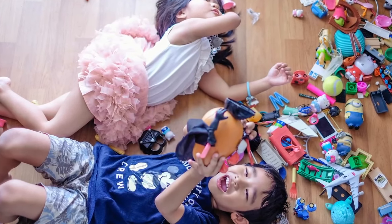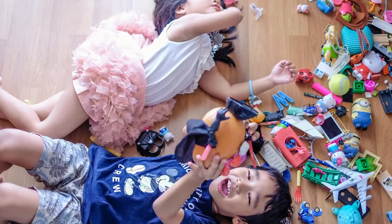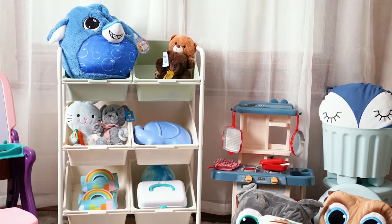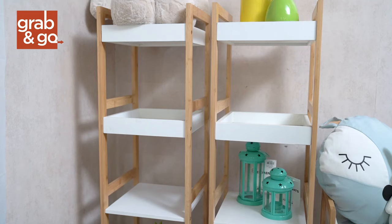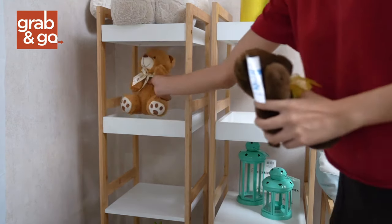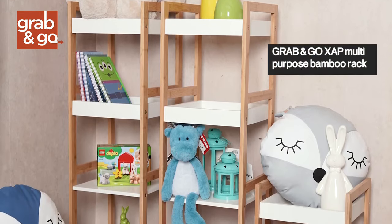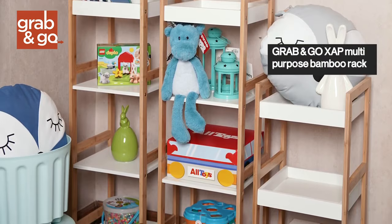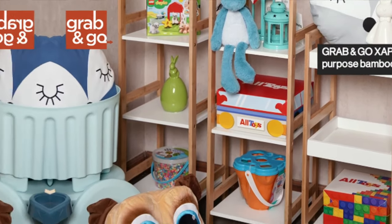If your kids' room resembles a scene out of a disaster movie, it's time to invest in these organizers and furniture that will keep the room clean and organized. Get these wooden shelves to your kids' room. Your kids' toys will find a permanent home in these shelves, and you can rearrange them however you want to display them without looking too crammed.